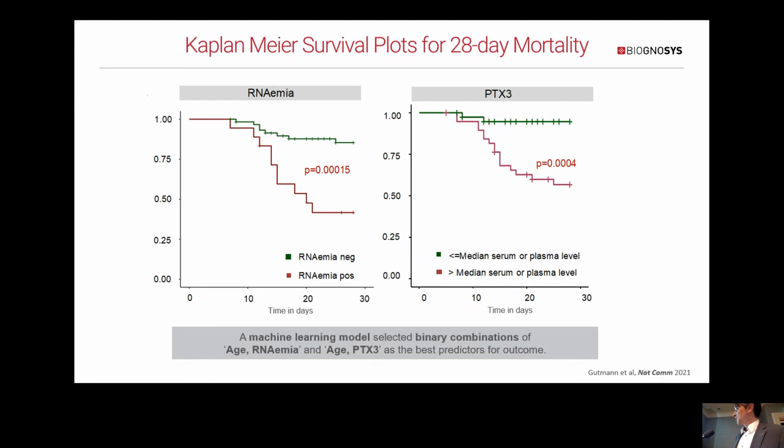But anyway, we then used a machine learning approach where we fed in all the clinical variables and all the measurements we had. And again, this was just the outcome of this machine learning model, where the best binary combinations were age plus anemia and age and pentraxin.